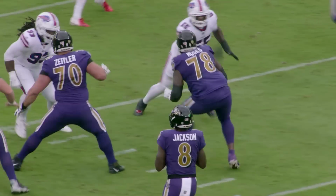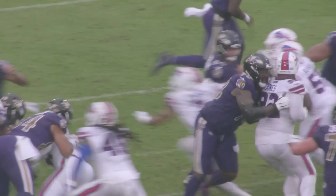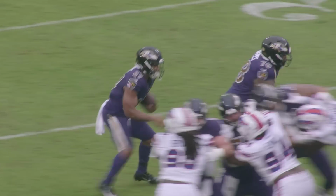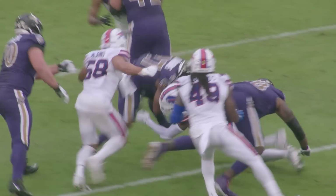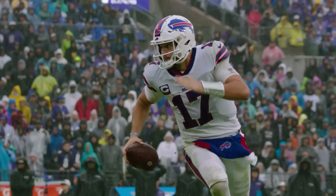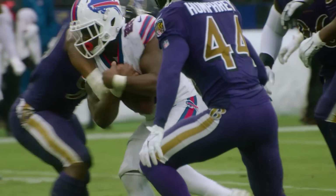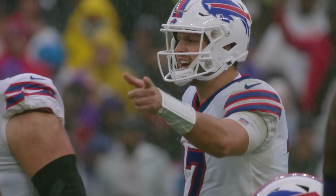It was all Ravens in the first half. It's been all Bills in the second half. The Ravens led at 20-10 at halftime. The Bills with 10 third-quarter points. Neither team has scored in the fourth quarter, but the Bills are right there in scoring range.